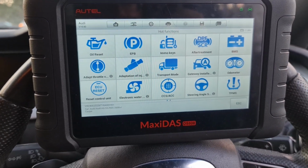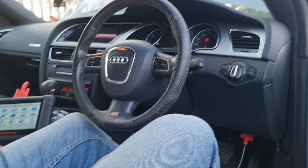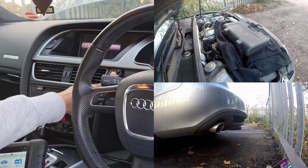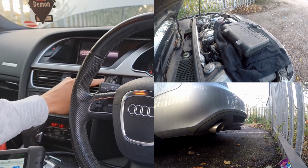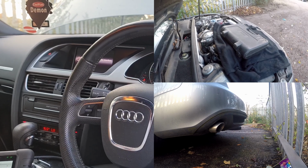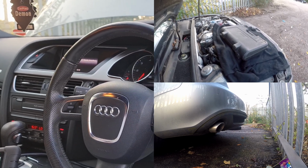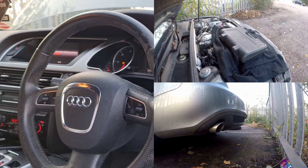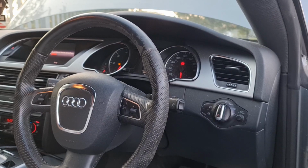I think we're ready. Here we go. Let's give it a go. That started unbelievably smoothly. It's a bit wobbly, but it will be. I wouldn't rev it too much just yet, just let it sit.